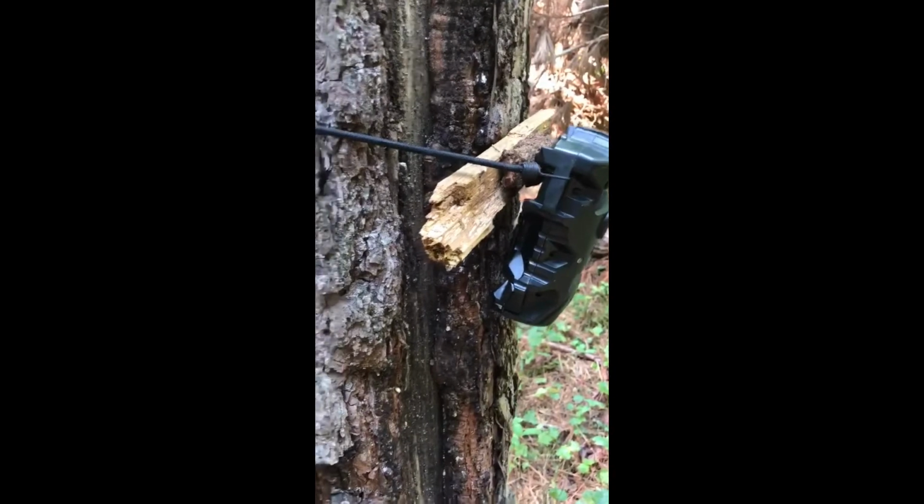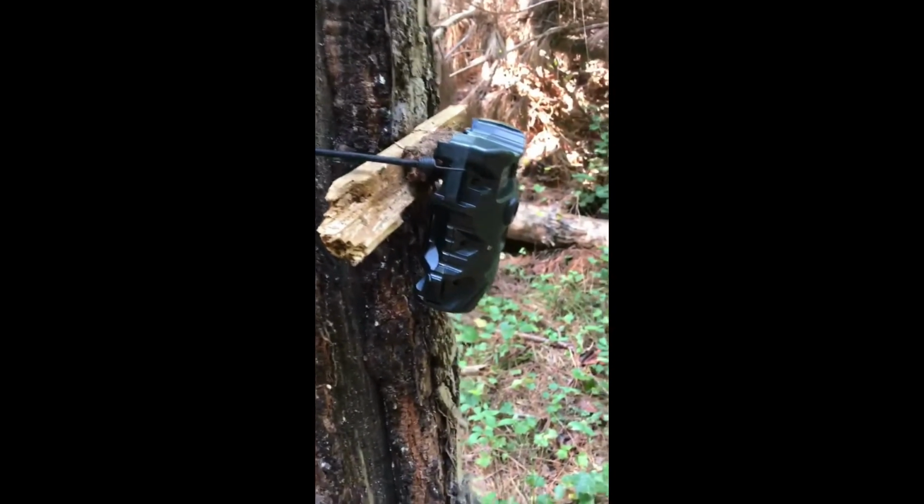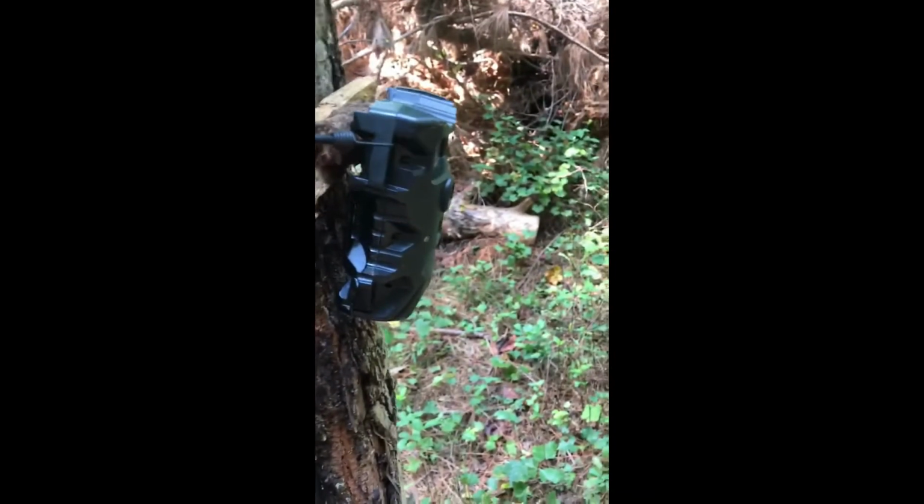Turns out I actually left it in the tree. So I was able to get the SD card, brand new batteries in there, and she should be taking pictures. This is about, I'd say, 300 yards from where I killed that 7-point last year. I got some corn out here.